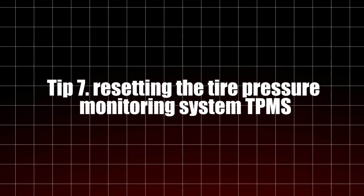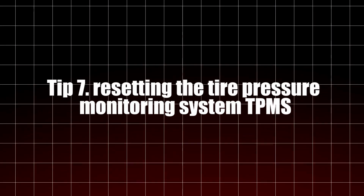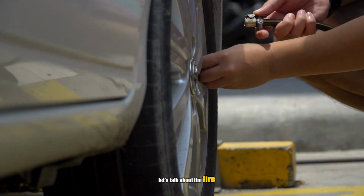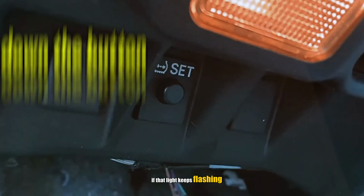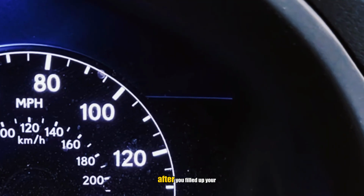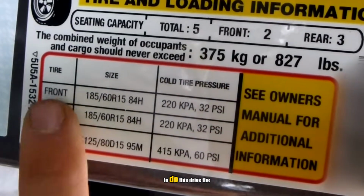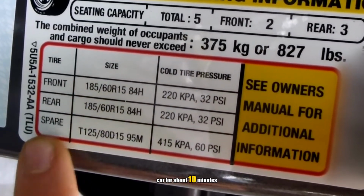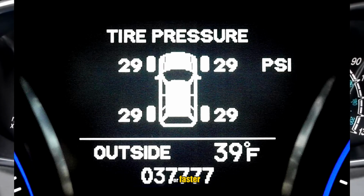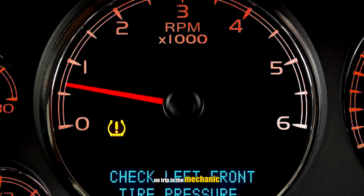Tip number 7, resetting the tire pressure monitoring system, TPMS. Next, let's talk about the tire pressure monitoring system. If that light keeps flashing on your dashboard, it's not always a sign of low tire pressure. After you've filled up your tires, sometimes the system just needs a reset. To do this, drive the car for about 10 minutes at 50 miles per hour or faster. That'll reset the system automatically. No trip to the mechanic necessary.